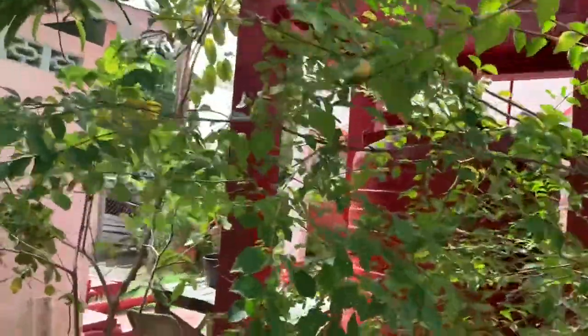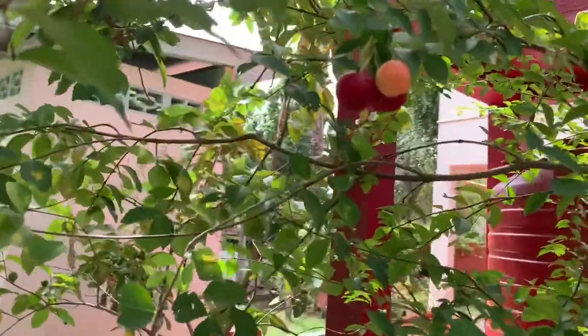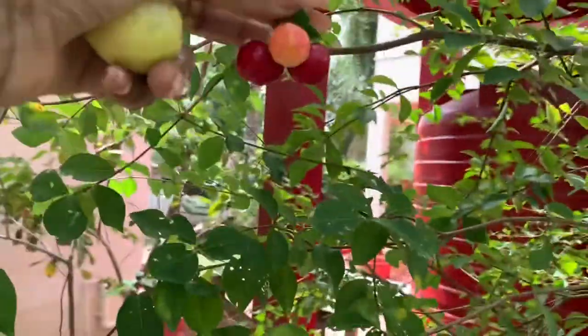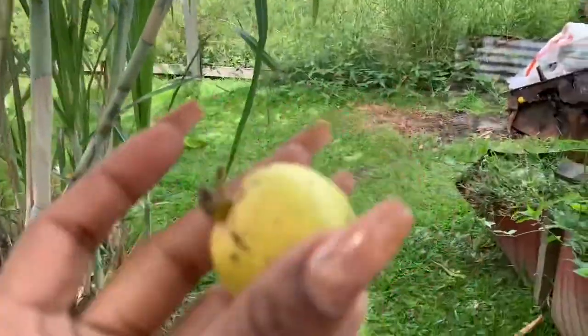And then this is the cherry tree. Look, we got some cherries right here. Oops, I hurt myself. Cherries over here look like little woo-woo peppers. Woo-woo peppers are Guyanese peppers too, and they look like that too. Like the little round peppers. The guava.